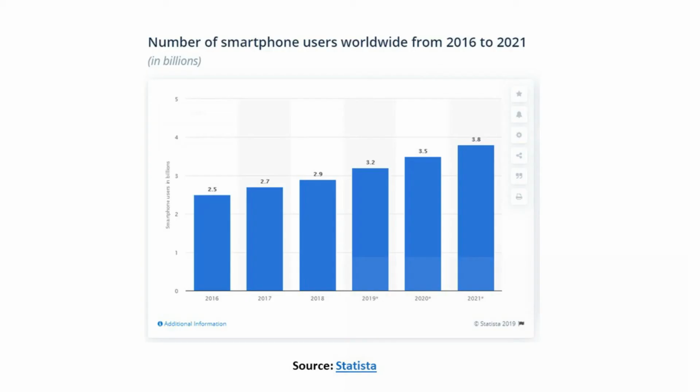Why is mobile design important? It's just a matter of numbers. There are projected to be more than 3.5 billion mobile users by 2021, according to Statista. That means the majority of people are using their phones to find the content they need. There's a big need for mobile-friendly websites out there. So it's our job as designers to supply for our users.